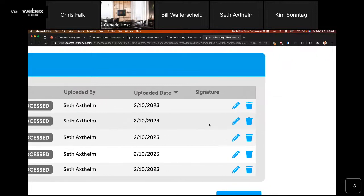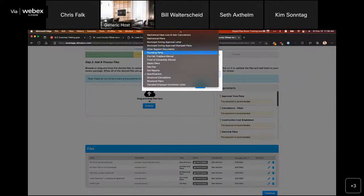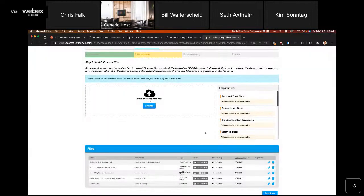fix it. And if I did need to recategorize it, before we saw that the trash can icon allows me to remove a file and maybe upload a corrected file. But in this case, I'm going to click the edit icon. And what that's going to do is that would allow me to reclassify the document as an applicable type. So I'm going to leave things as is. We're just going to move forward and talk hypotheticals as some of the things that we might need to address.